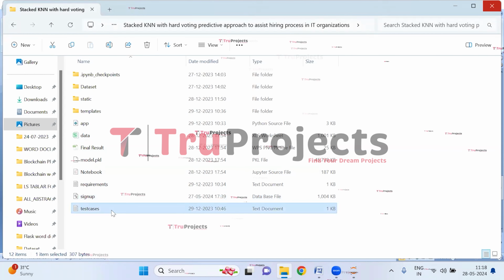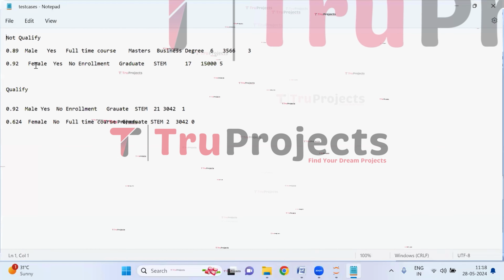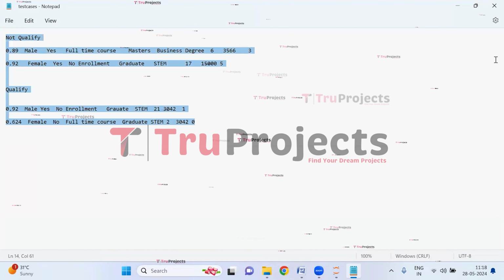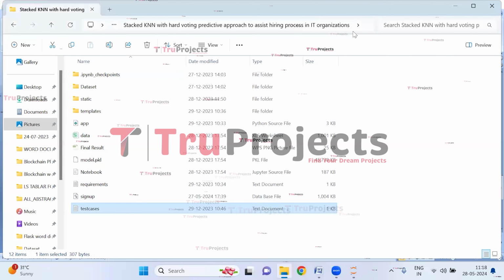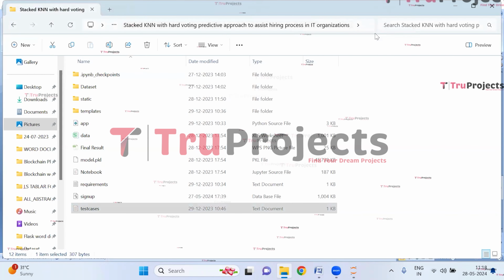And here we have the test cases text document. Let us open this. So these are the test cases which we will use during the execution. First, we need to copy the path of the code folder from the address bar of the file explorer. So here I'm copying the path.